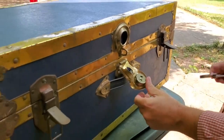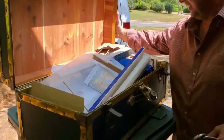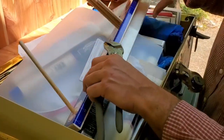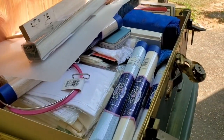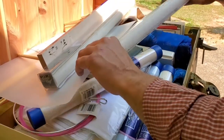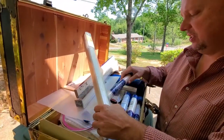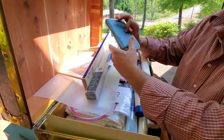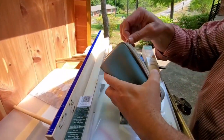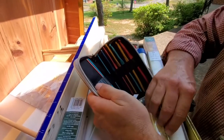There we go. All right, the unveiling. Let's see what we got. Oh, it looks like a ton of crap. Let's see. Cross stitching stuff. There's needles. Man, I don't know what it is.